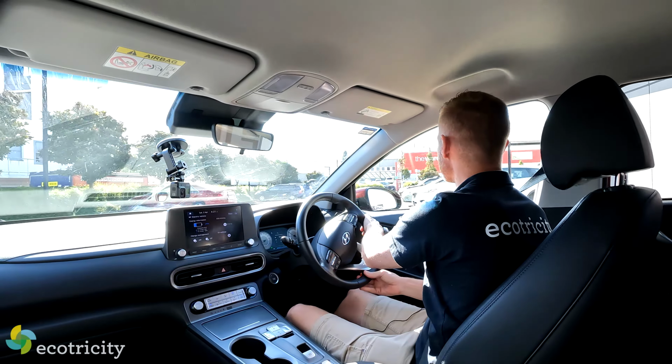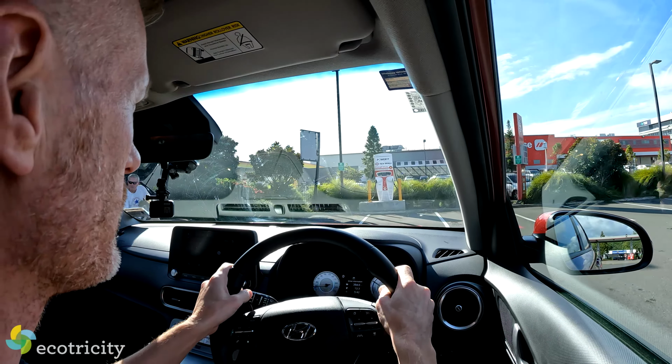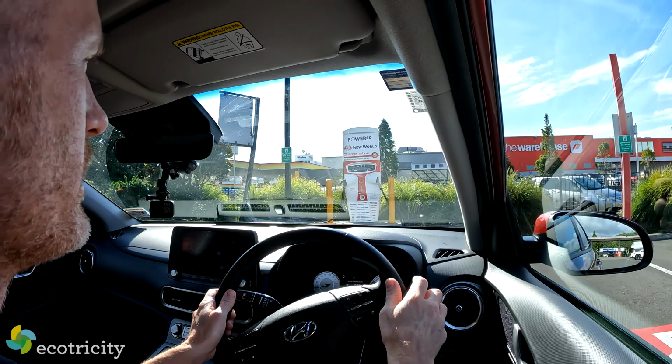I'm in New Plymouth. I made it. Far out. 5-hour journey, so I'm a bit zonked. Now I've got to go and use the rapid charger, which is in here somewhere. Oh, there it is. Oh, what a sight for sore eyes this is. Okay, let's get this thing charged up.